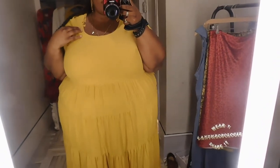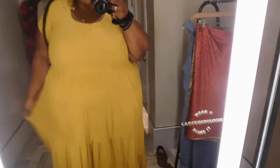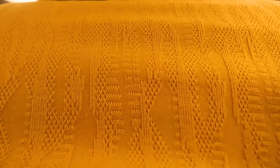Okay. Another piece that the sales associate brought me, because I had pulled this piece, but I pulled it in a 3X. And I'm so glad she brought me a 2X, because the 3X would have been way too big. Look at the stitching on this. I mean, it is seriously stitching. This is not a print. This is stitch. And this is textured stitching around the entire dress. I love the tiered effect. I love that it's like a t-shirt maxi dress.